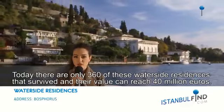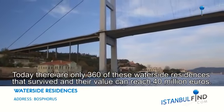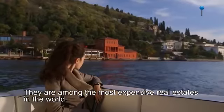Today, there are only 360 of these waterside residences that survived, and their value can reach 40 million euros. They are among the most expensive real estates in the world.